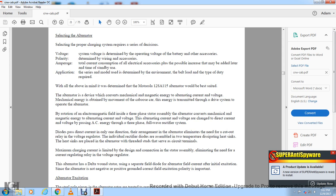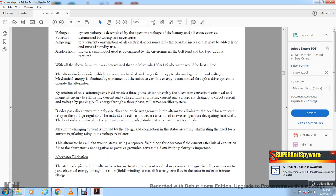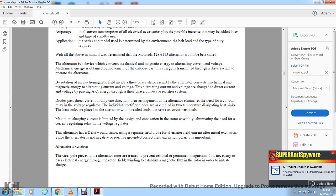With the alternating current, the voltage will be changed to direct current voltage by passing the AC energy through the three-phase full wave rectifier. The diode is the path of the current. Direct current flows in only one direction out of the alternator, which eliminates the need for the cutout relay, with the voltage regulated by the individual rectifier diodes. To assemble the two temperature dissipating heat sinks, the heat sinks are placed on the alternator threaded studs that serve as the circuit terminals. Maximum charging current is limited by the design connection with the stator assembly, eliminating the need for the current regulating relay with the voltage regulator.